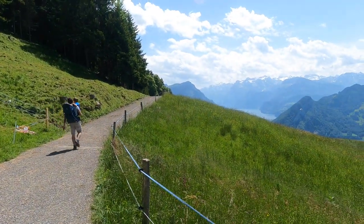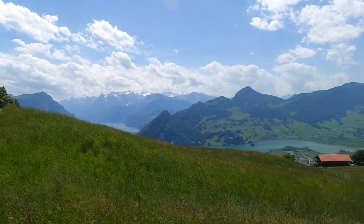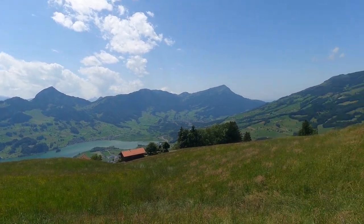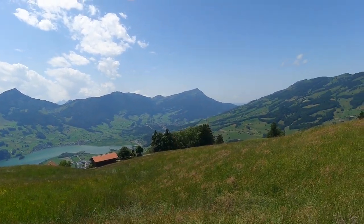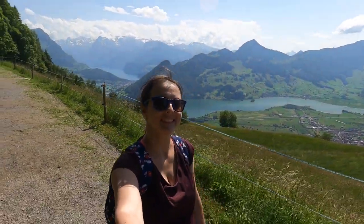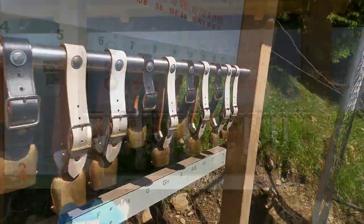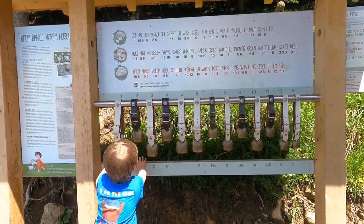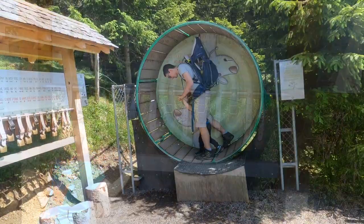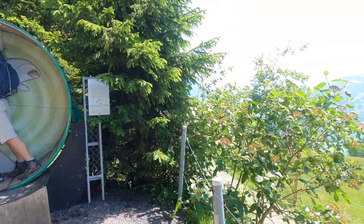This part of the trail is extremely scenic and it was one of my favorite bits of the trail. This station with cowbells, where you can play different songs on them, and a huge hamster wheel playing the sounds of cowbells was definitely one of our favorites from the trail.